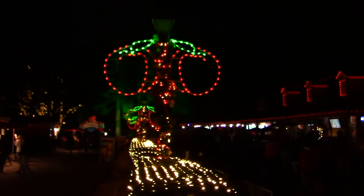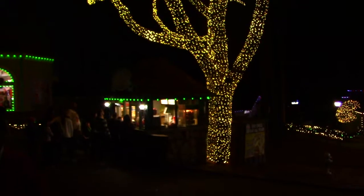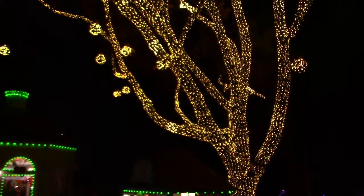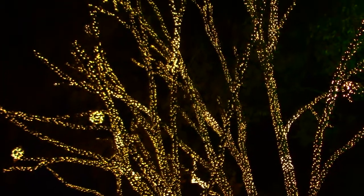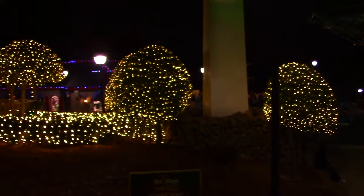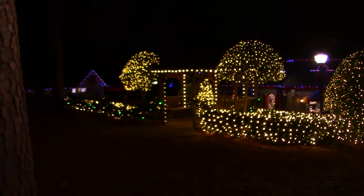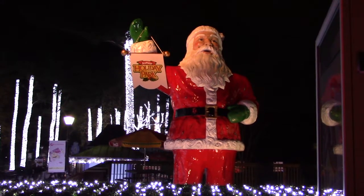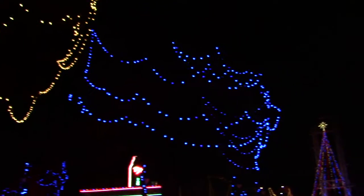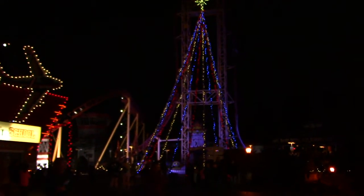Assuming these are peaches that are on the lights above, this tree has all yellow lights, again, all the way up to the very top. More yellow and white lights. See Santa Claus here. The Six Flags Holiday in the Park banner. Lights strung up in the trees. There by Daredevil, they got a big tree.